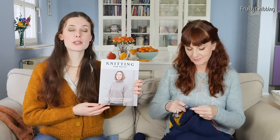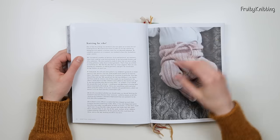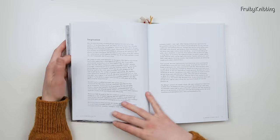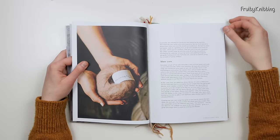Now, originally, Knitting for Olive focused on children's patterns, but over time, Pernilla expanded to adult garments, and this book contains 20 different patterns for adults only. So I'll give you a quick flick through the book now. The book starts with a lengthy introduction that tells the story and the inspiration behind Knitting for Olive. Then there's a section describing how they created their own yarn ranges and what their company values are.